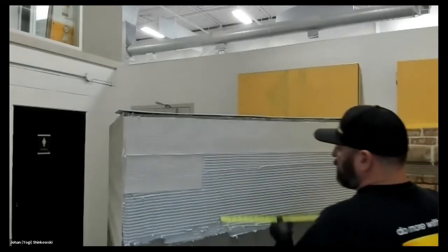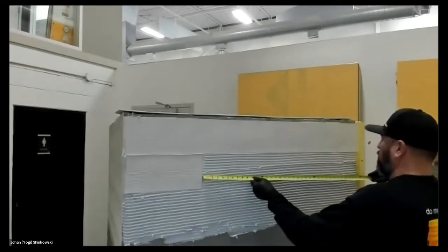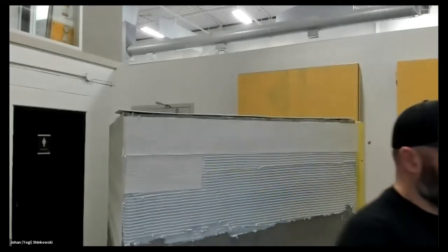For our next piece, just measure it out. 36.5 inches.